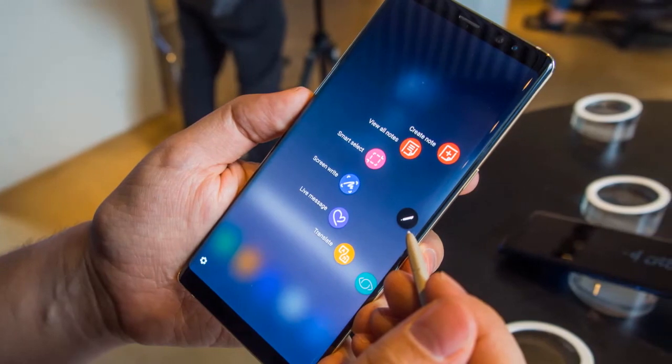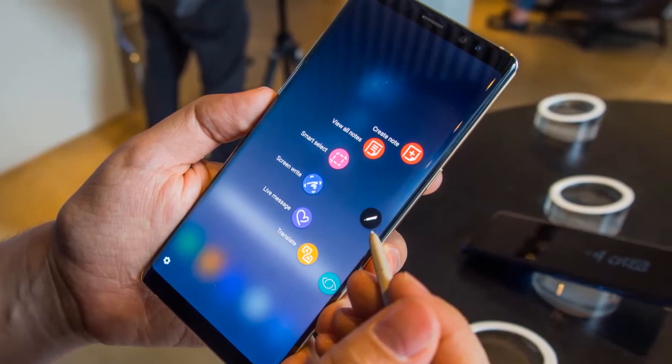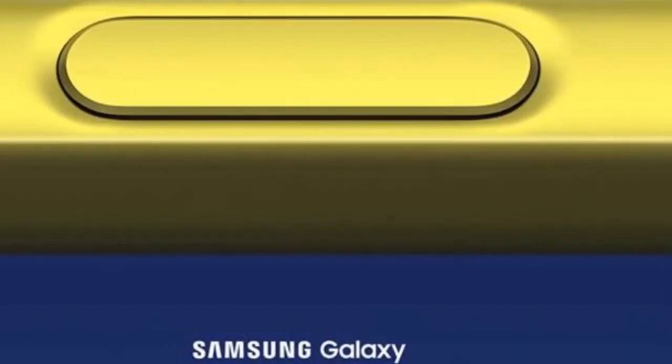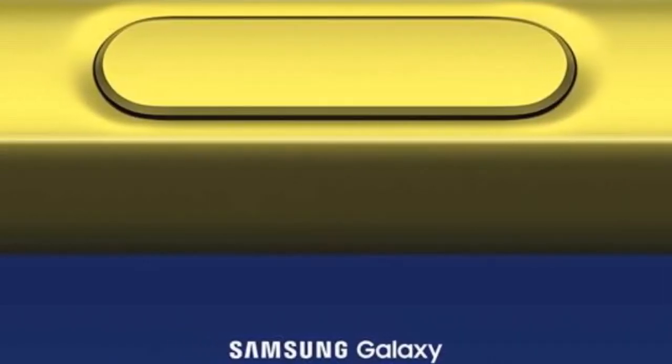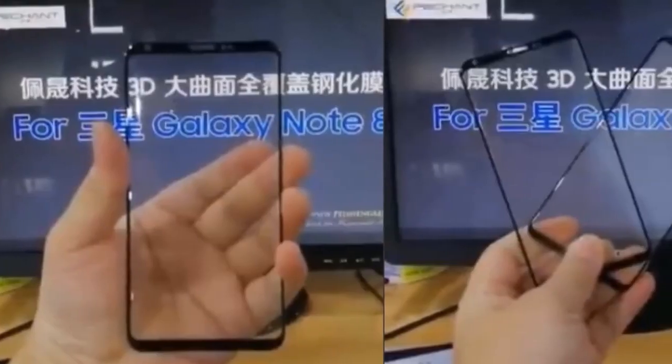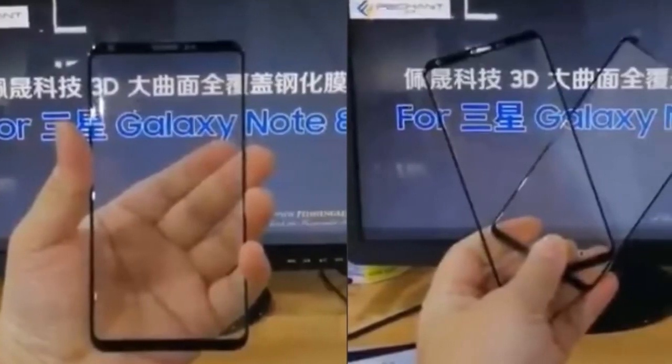The report also points towards the presence of a second display on the back of the handset, which seems sketchy considering it could be a placeholder. However, it may also be a way to use the rear camera as a front camera, as users can see a preview on this rear display.